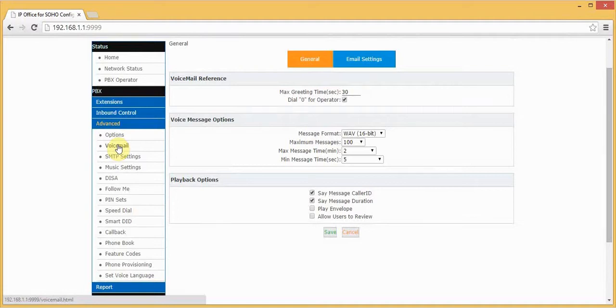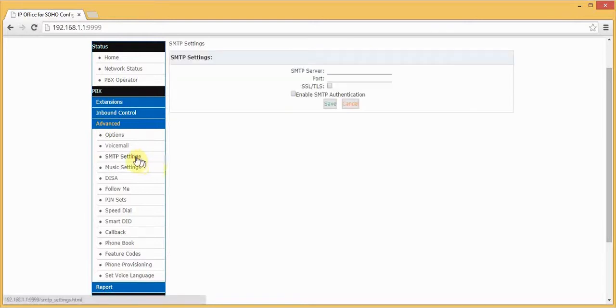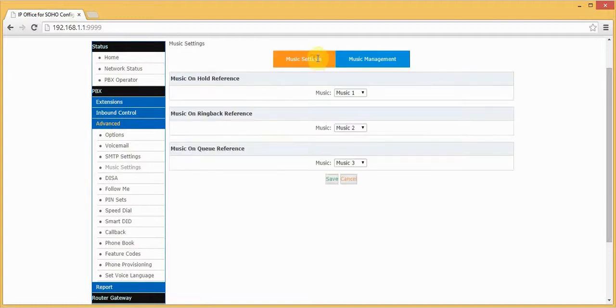Voicemail tab makes changes to global voicemail settings if required. And I can also define my email template that can be used for sending emails with attached voicemails. This requires an SMTP server, which we define here. Under music settings, we can define what music the PBX will play. And under music management, I can even upload my own files if I require.